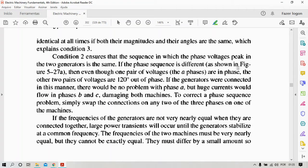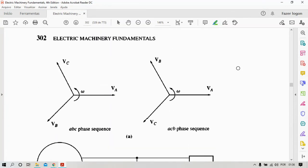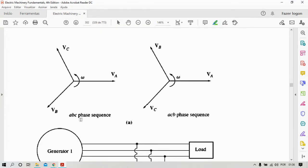Condition 2 ensures that the sequence in which the phase voltages peak in the two generators is the same. If the phase sequence is different, as shown in figure 5-27A, let's see 5-27A. Here we have ABC sequence.